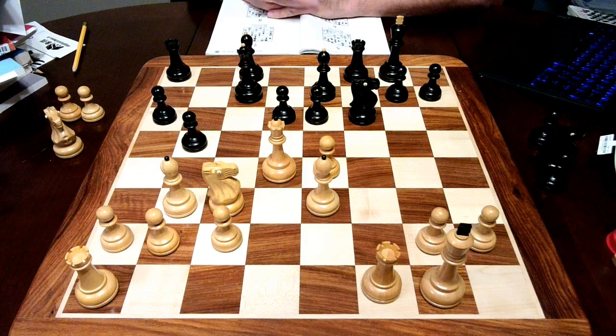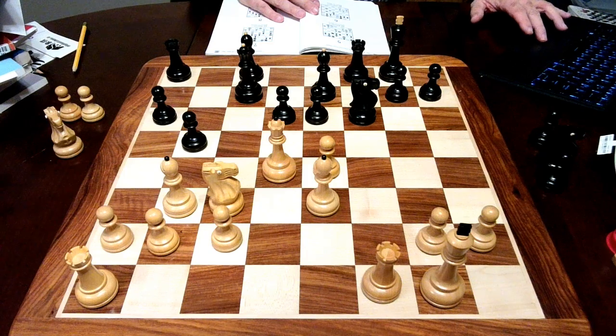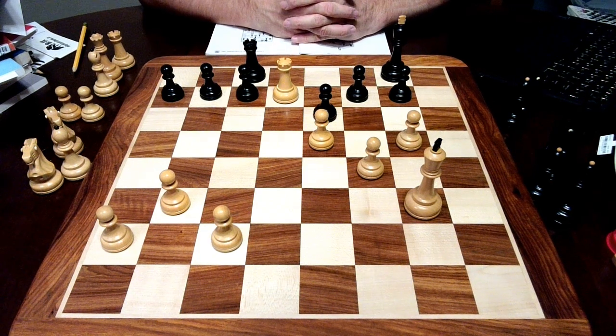So this is position number 5, white to move. Let's go to position number 6. Okay, this is position number 6, and it's white to move.